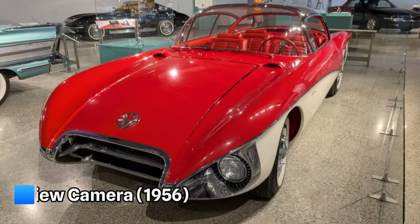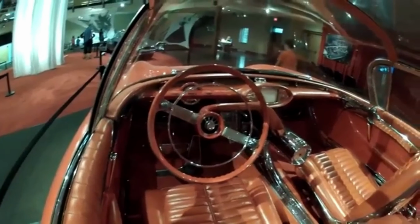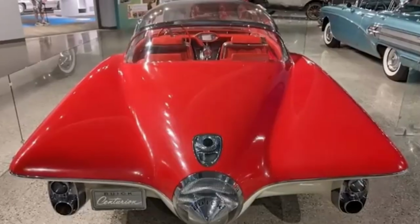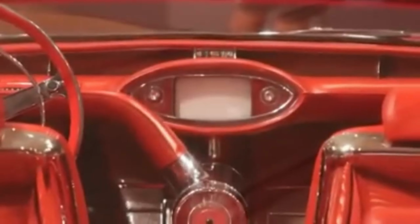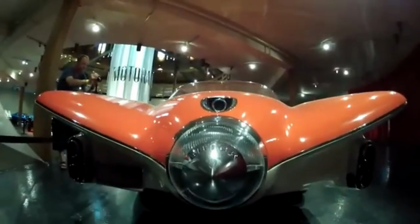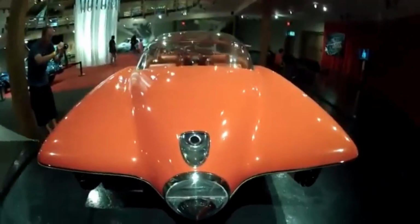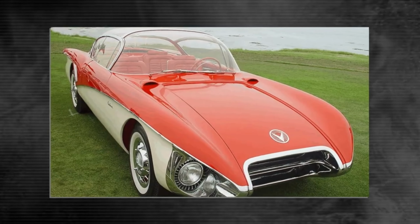Number 3, rear view camera, 1956. In 1956, when most families were still getting used to owning a television, Buick showed a concept car with a camera mounted on the rear, feeding a live image to a screen on the dashboard. The idea was perfect. No blind spots, safer reversing, a cleaner, more modern cockpit. But the cameras of that era were bulky, blurry, and expensive. So it stayed a concept car fantasy.